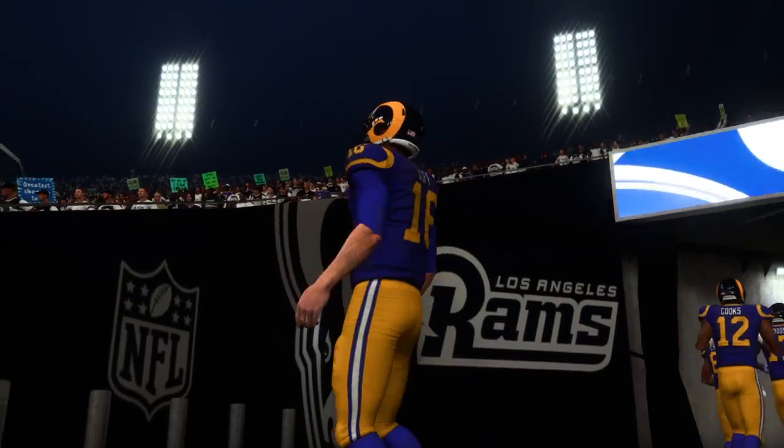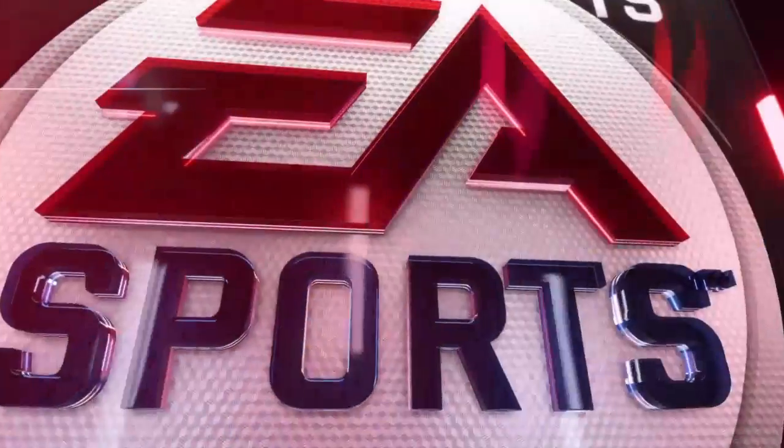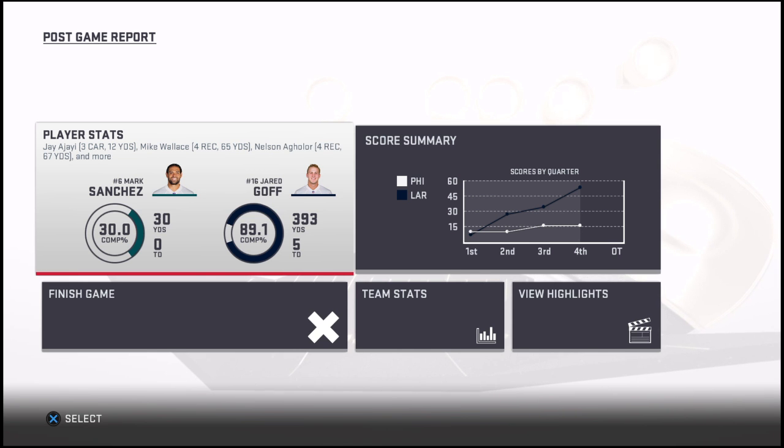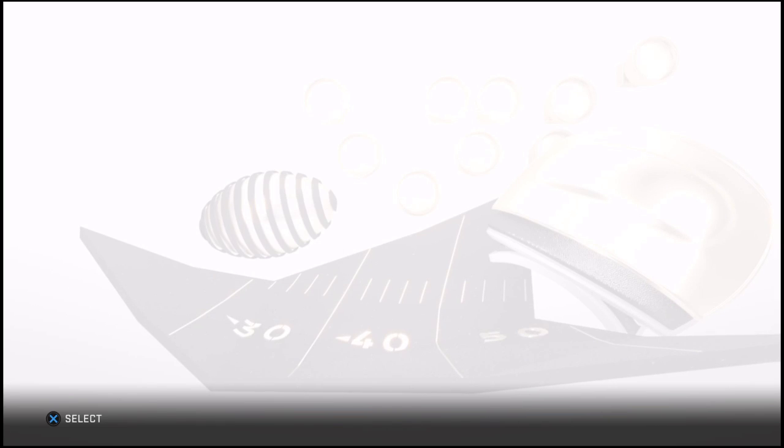So for Los Angeles, they remain in the hunt for a first-round bye as they move to 11-3 on the year. And they'll hit the road next week to take on the Arizona Cardinals.